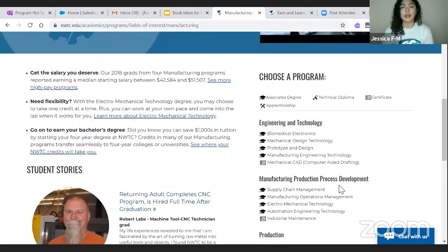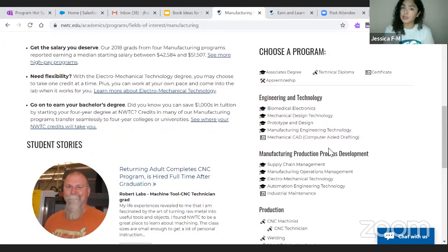I want to point out that our manufacturing programs are looking for and training highly skilled individuals. And so sometimes people have a certain perception of manufacturing, of it being hard labor or of it being dirty work. But actually, manufacturing in the 21st century is a highly skilled and high demand field. We have programs that are focused on engineering and technology.